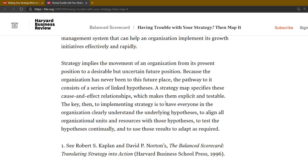The key to implementing strategy is to have everyone in the organization clearly understand the underlying hypotheses, to align all organization units and resources with those hypotheses, to test the hypotheses continually, and to use those results to adapt as required.